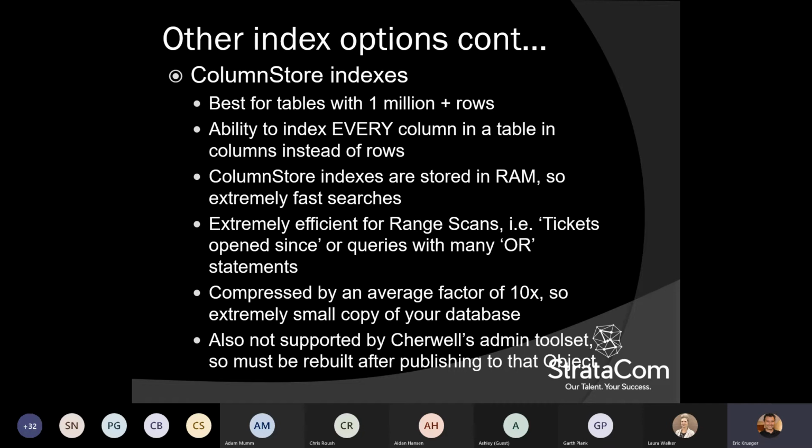They're extremely efficient for range scan. So column store indexes basically turn your Cherwell database into like a data warehouse. Not sort of Norman's asking more like an array. Not even really like an array. It's more like it groups like dates together. So if you're looking for a range scan, so tickets open since, the column store index will have all of the dates together. So it's storing like values together.